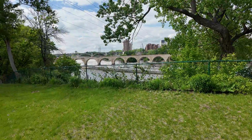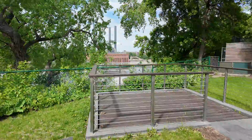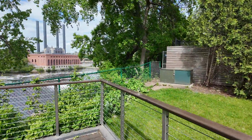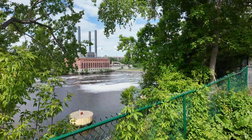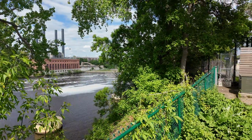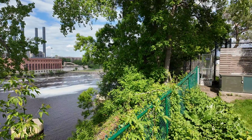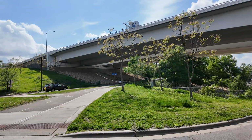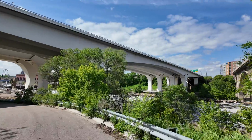Now the actual bridge that collapsed is over in this direction, and because of these trees here, I don't think you can actually see the new bridge. It's blocked there by the trees, but it would be out over that way. I think the bridge was built right in the same spot where the collapse happened. So come down the road just a little bit here to see the new bridge.